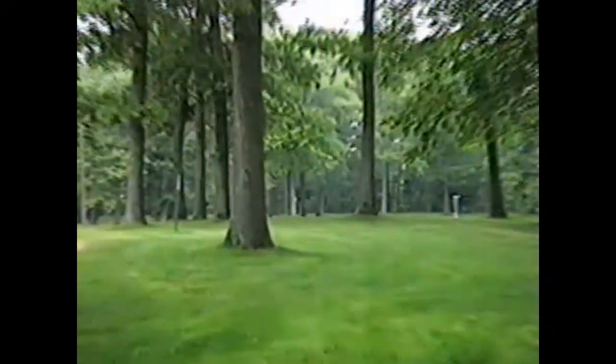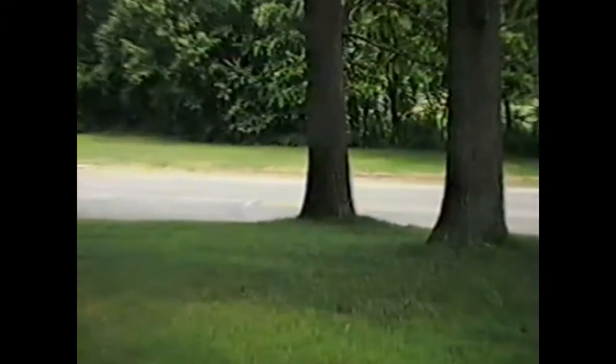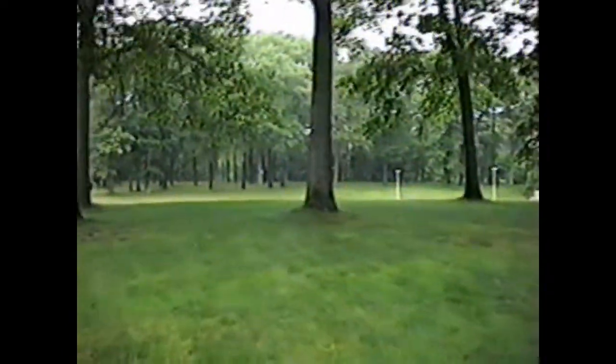Okay, we were thinking about this being the pro tee, and that little white thing on the tree, dead ahead, straight down from there, going down the slope would be the pin. We were looking at using this sort of as a route. It goes right down to a point where the road is. It's no good. Going to make the top of the basket visible to the pro tee. Just the top of it.